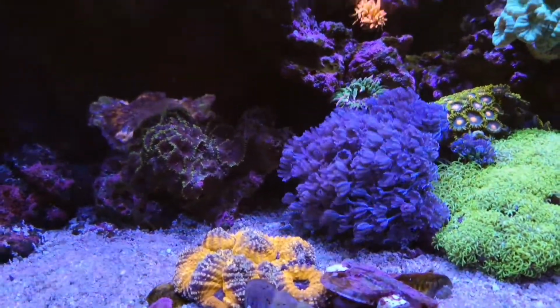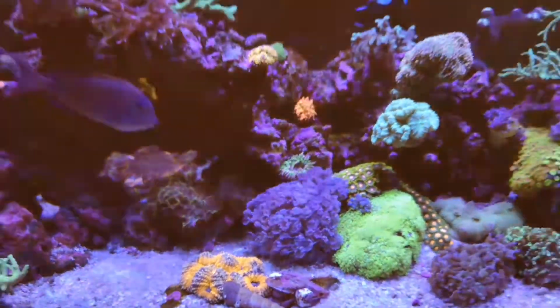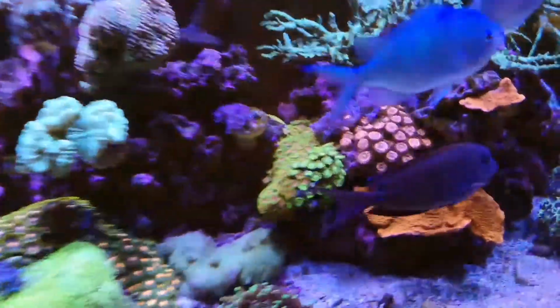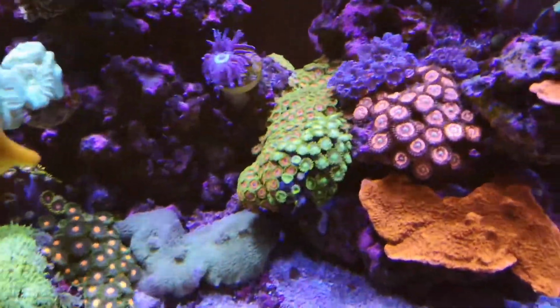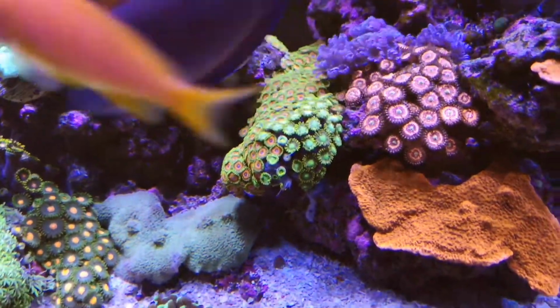The Xenia is just growing like a wildfire. That needs to be cut. I'm going to be cutting that down, fragging it, and probably giving it away. I'm also going to be cutting some of these zippers out because they're just getting overloaded. Going to be cutting some of them out.